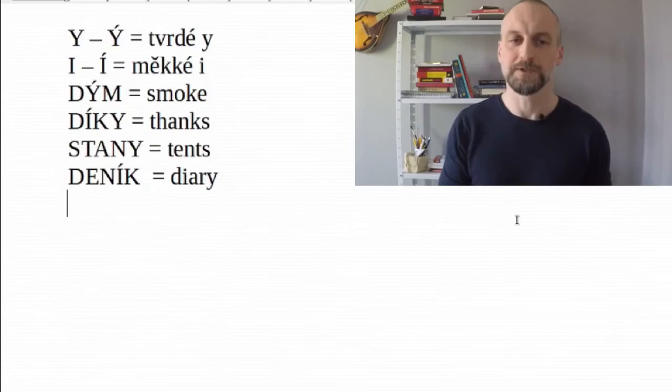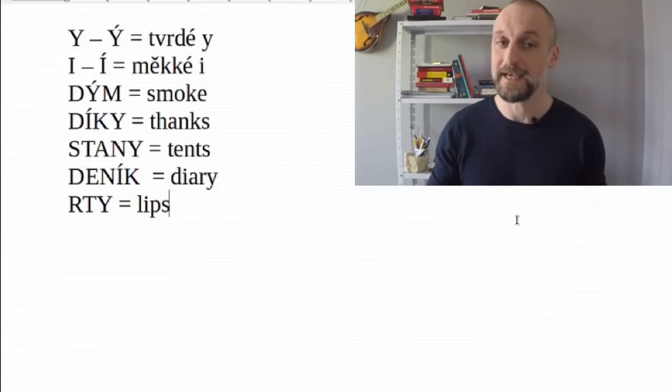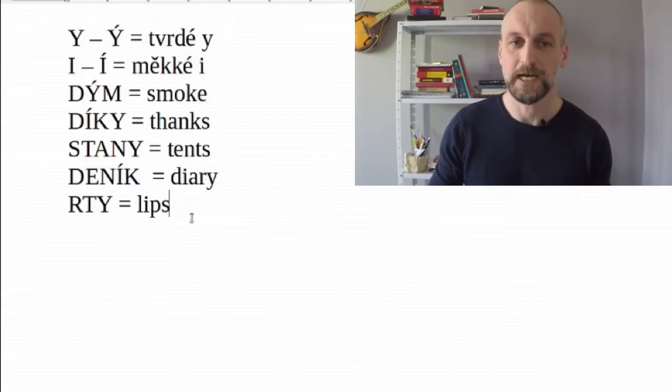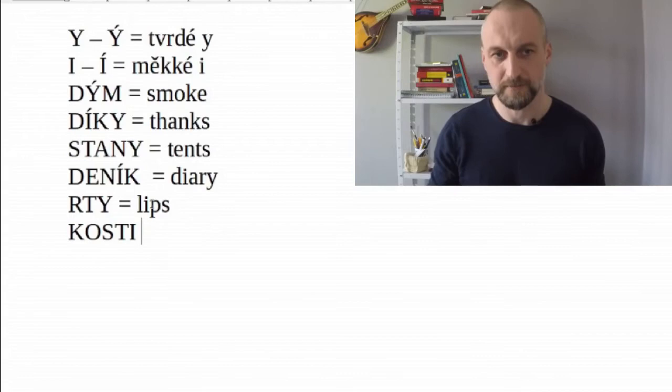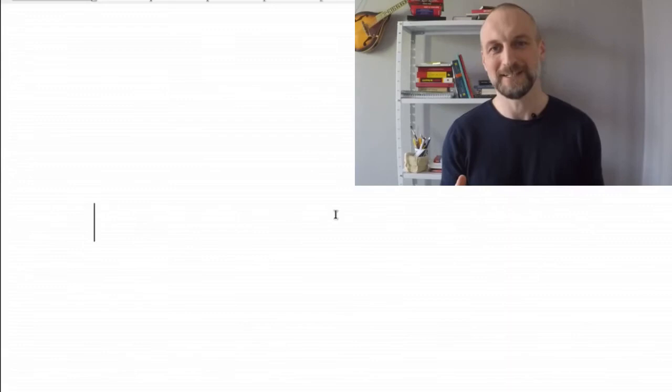And some words with t and ť would be, for example, rty, meaning lips. And again, it's pronounced t because there is tvrdé y following it. However, this is pronounced kosti. Kosti. Because there is měkké i following t. Okay? And it means bones.